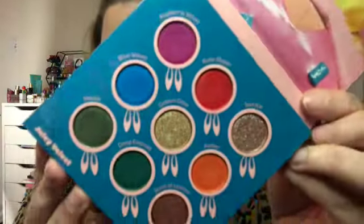I have Ruby Slipper on my lid. Red is definitely like a scary color to wear. People are always worried about wearing red on their eyes, but I love red. So I mixed that with some of the other shades in the matte palette. But look at these colors. I mean, yeah. Let's swatch this blue. I have not tried the blue yet.